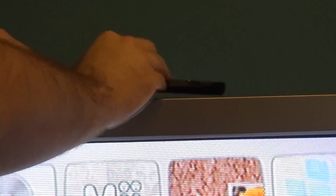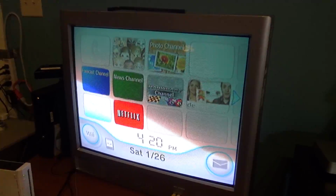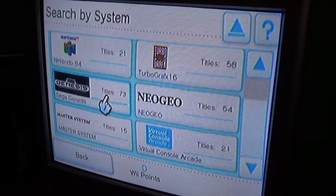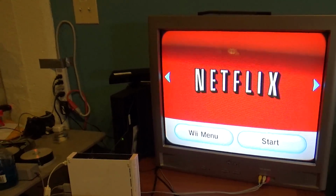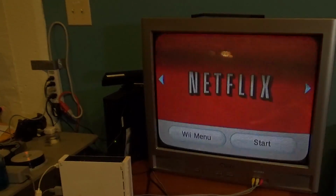Now, I just couldn't help myself, but I swapped out my Kinect for the Wii sensor bar over on my retro gaming station, and excuse the screen, it actually looks gorgeous. Loaded up the Wii Shop Channel, of course. It looks great on the old TV, but I really hooked it up because I wanted to see Netflix in glorious 480i on this thing. And man, it actually looked amazing.